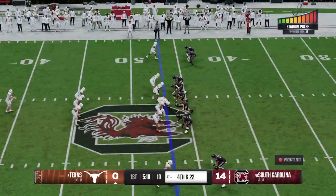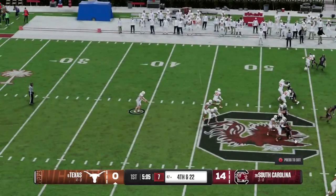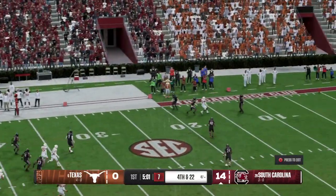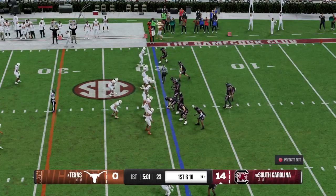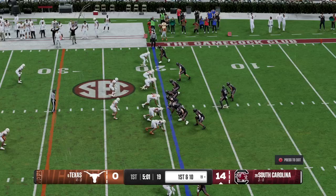The Longhorns will send out the punt unit. Doesn't say much for your drive when you're looking forward to the punt. Able to keep them from getting a return, and the ball goes out of bounds. They're going to mark it right around the 20. And the South Carolina offense is back on the field.